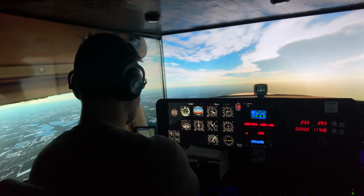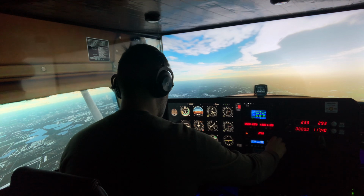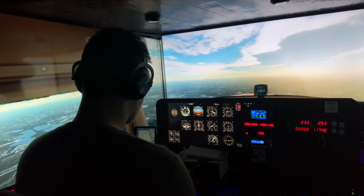I'm getting tired of these updrafts. At 3,000, I shot 400 feet. Between what, 3 of those?